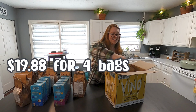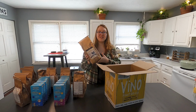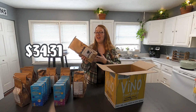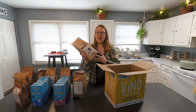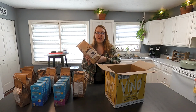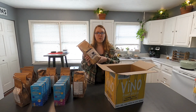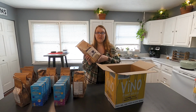I also bought some organic semi-sweet chocolate chips. This is a 5-pound bag, and I am really excited to have these on hand because I have never kept chocolate chips on hand as a baking staple. I haven't really ever baked enough to keep them on hand, but now that I've been getting into baking a little bit more, not just breads, but like dessert baking, I am excited to have these.